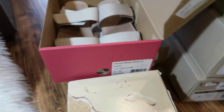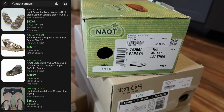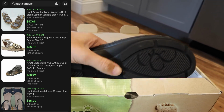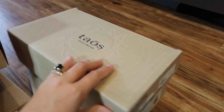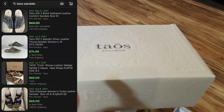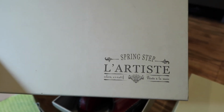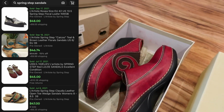Just pristine condition. Dansko, we know. This is Naot? Naut. Naat? Someone will correct us. I know that they will. Anyway, the theme is they have these cushioned insoles, excellent condition. This is Taos, again, don't know if I'm saying that right. Like the casual everyday shoes, but with a little bit of flair. And then these are Spring Step, but the Les Artistes, I think that's just the type, maybe the division they're in, kind of boho, red leather style.